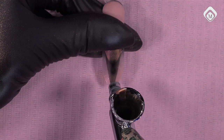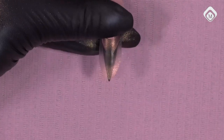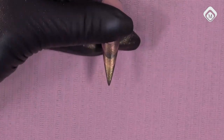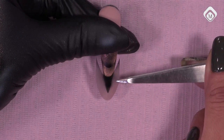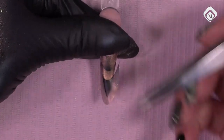It's just in the center. Mm-hmm. And you're spraying closer by now. Yeah. I was so focused on where she was spraying. Why are you closer by? Because I really want to focus on the middle of my nail.